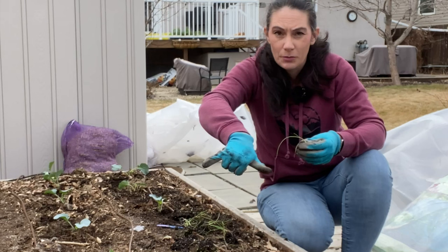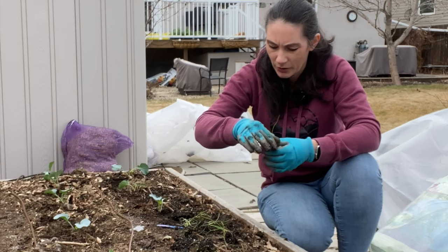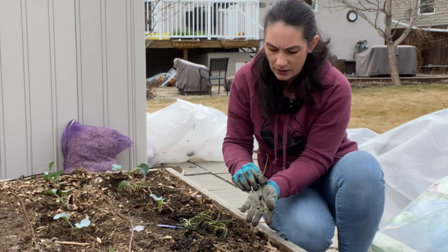And you see it just pulled apart, and I'm not worried about hurting the roots or anything. Onions are just so resilient. So that's what they look like there.